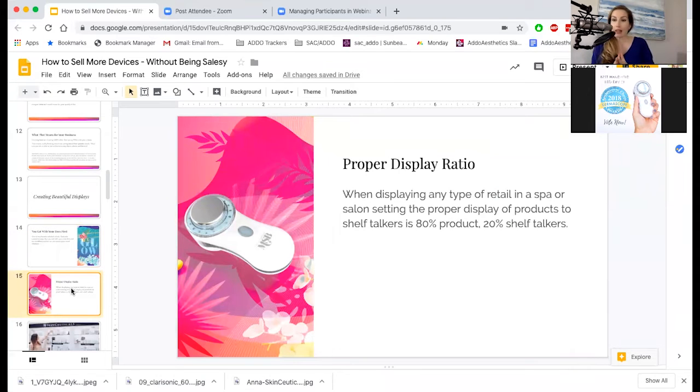So there is a science to this. There is a method to the madness of creating visual displays. There are actual visual merchandisers whose whole job is to create a display that's visually appealing to us as human beings. And what those visual merchandisers have determined is that in a salon setting, you want to have 80% product, 20% shelf talkers.